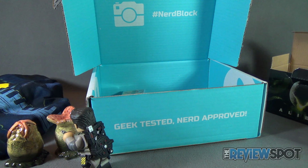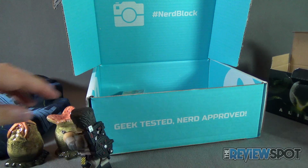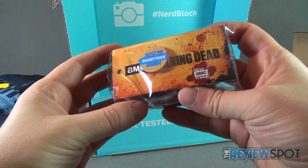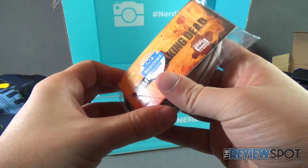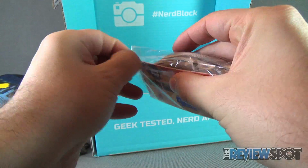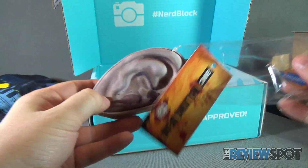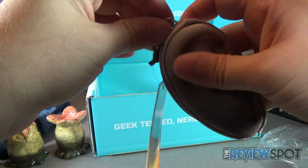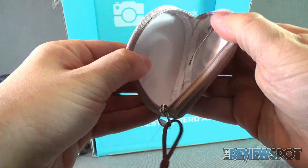He could be screaming out loud, "Where's my backup? I need backup!" Put him right over there. Moving along, we have an AMC Walking Dead Nerd Block exclusive. Let's see what that exclusive could be. Oh, it's an ear. Oh, that's lovely. Let's open it up, see if there's anything inside.